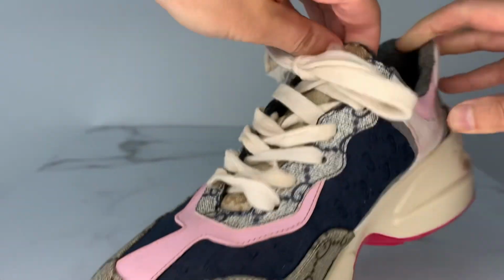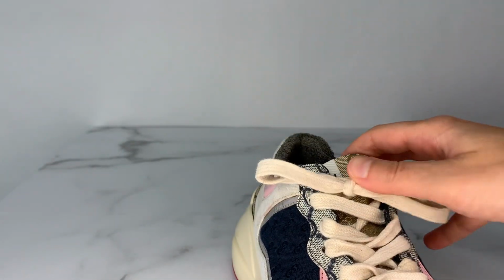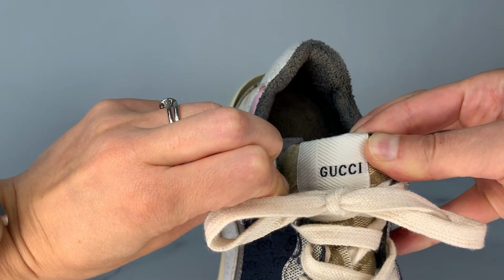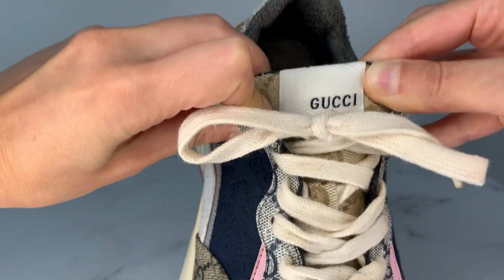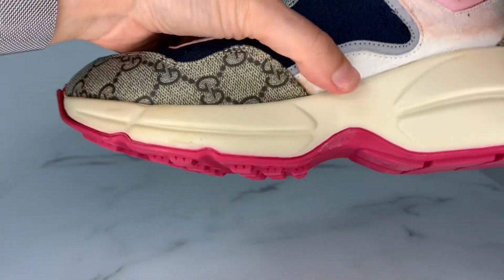And then one thing that I saw, and maybe I'll show you on the other shoe, but this tab here actually looks very similar to the authentic Gucci's. At first when I saw this, I was like, ooh, it's kind of off center, but actually they're all like that. So they replicated that part well.